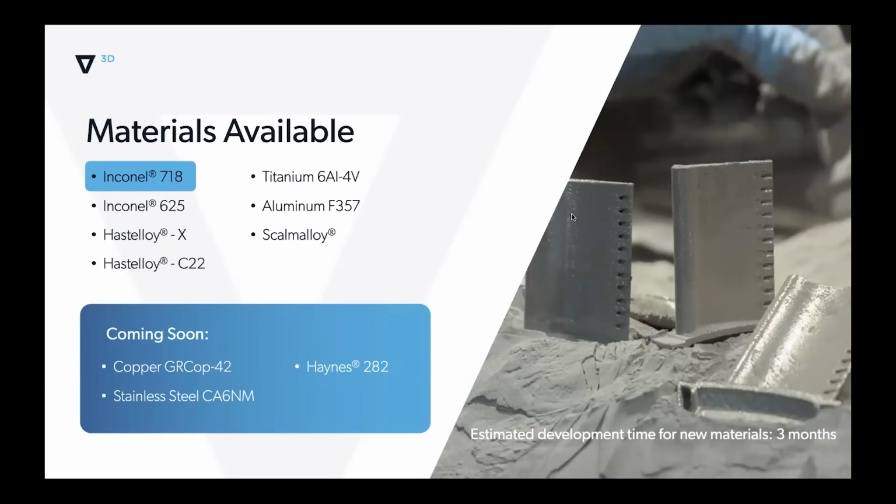In the works, Haynes 282 has actually completed development, and the first machine is being processed right now to go out to the field with that material. And then soon to follow is GRCop-42, which is a NASA copper alloy, and a stainless steel, CA6NM. Those are our on-deck materials, with a few more in the pipeline that are a little bit farther out.